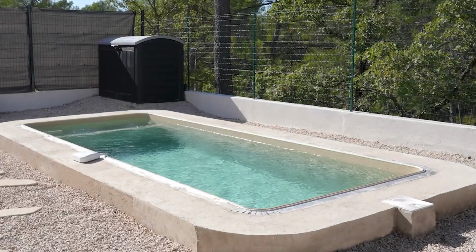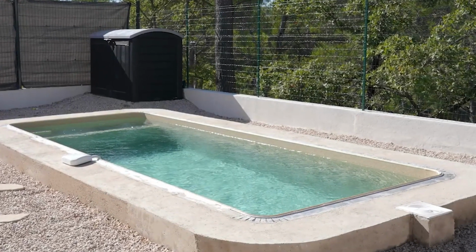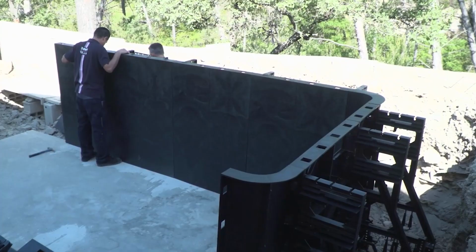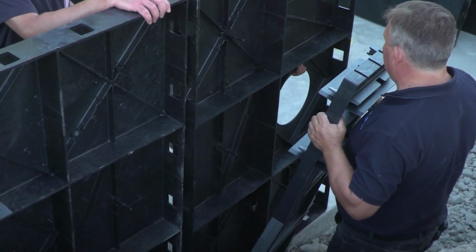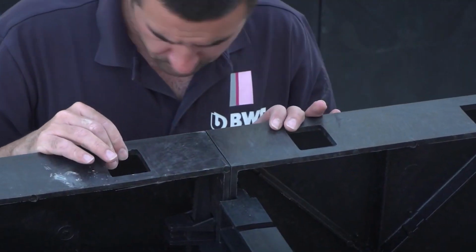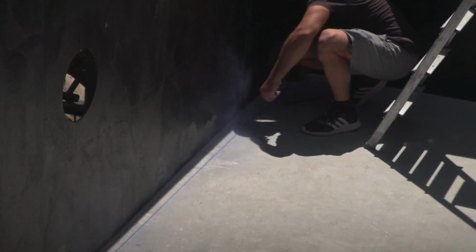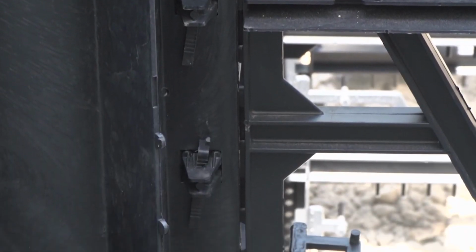Number 3. Procopi. Unlike traditional pools, Procopi pools are constructed from modules, offering a versatile and customizable solution. The use of synthetic resin crafted from recycled waste, such as yogurt cups, not only makes these pools environmentally friendly, but also showcases an innovative approach to sustainable design.